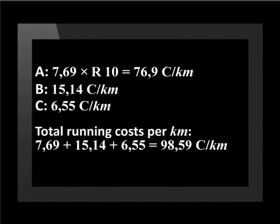The petrol price changes all the time, but for now we will use an estimate of 10 rand per litre. To find the petrol costs, we need to multiply the petrol factor by 10 rand per litre. The factor has been worked out so that your answer will be in cents per kilometer. That comes to 76.9 cents per kilometer. Now we can work out the total for A, B, and C. It will be 76.9 plus 15.14 plus 6.55, and that will be in cents per kilometer.